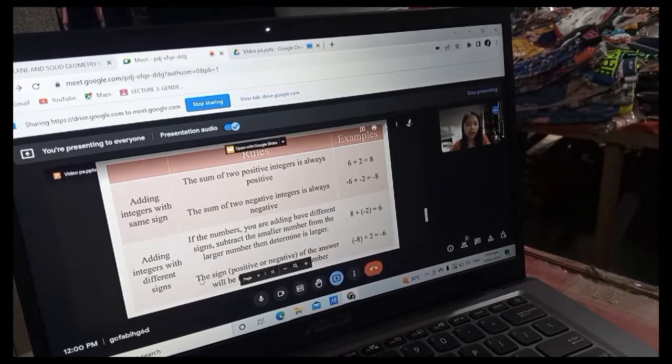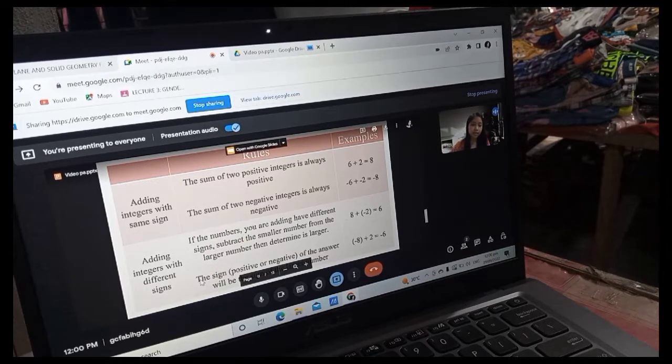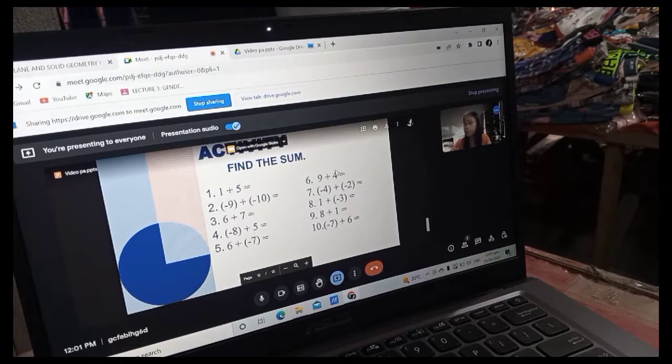So negative 8 plus 2 is equal to negative 6. Like the first one, we will subtract this 2. So 8 minus 2 is equal to 6, and the answer is negative because 8 is the larger number. Do you guys have a question or a clarification? Okay.